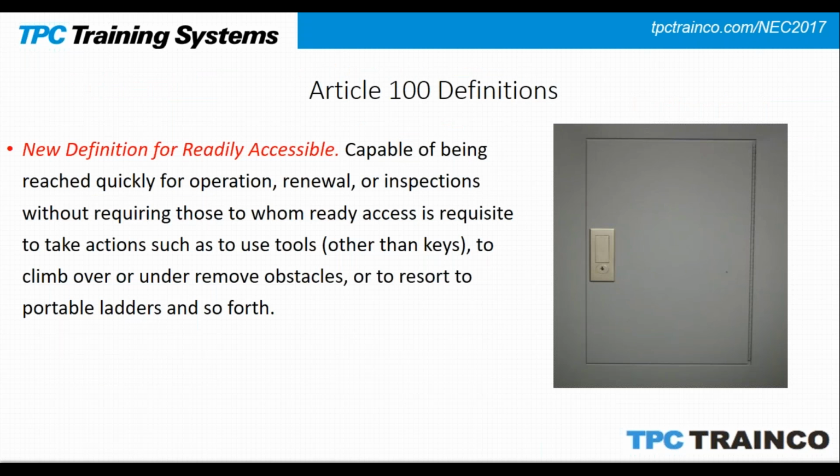A revised definition that we see in Article 100, like this one, because I conduct a lot of seminars on the National Electrical Code throughout the year, and this was always a big topic of discussion. So, readily accessible: capable of being reached quickly for operation, renewal, or inspections, and that pretty much is the same as it's always been. And then it says, without requiring those to whom ready access is requisite to take actions such as to use tools. But what they put in here was other than keys. That was a huge topic of discussion.